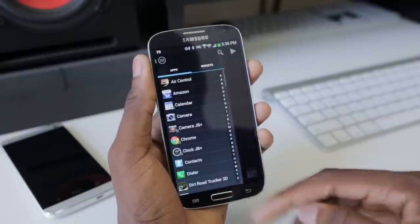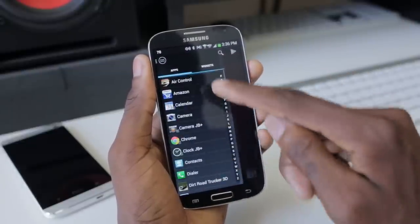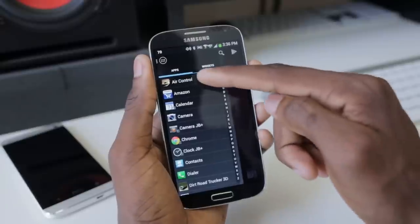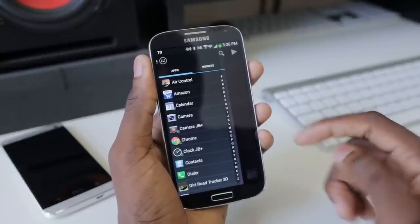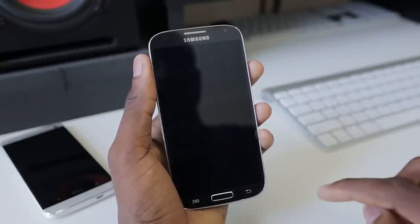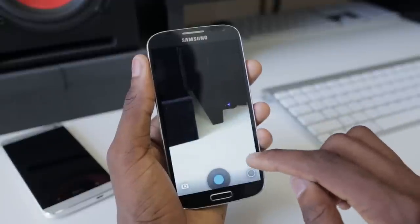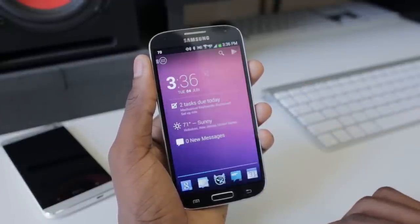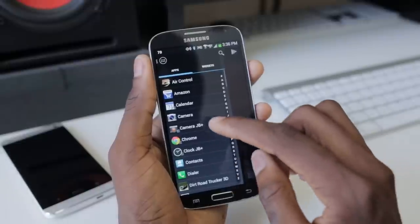So of course, I swipe into the side, and I'll go ahead and show you the list of all the apps I have here. You can always bring in widgets if you want from this particular list, but I have a couple of games, not really all that many. Camera JB Plus is basically the stock camera app from Android 4.2 Jelly Bean, so that's nice to have.